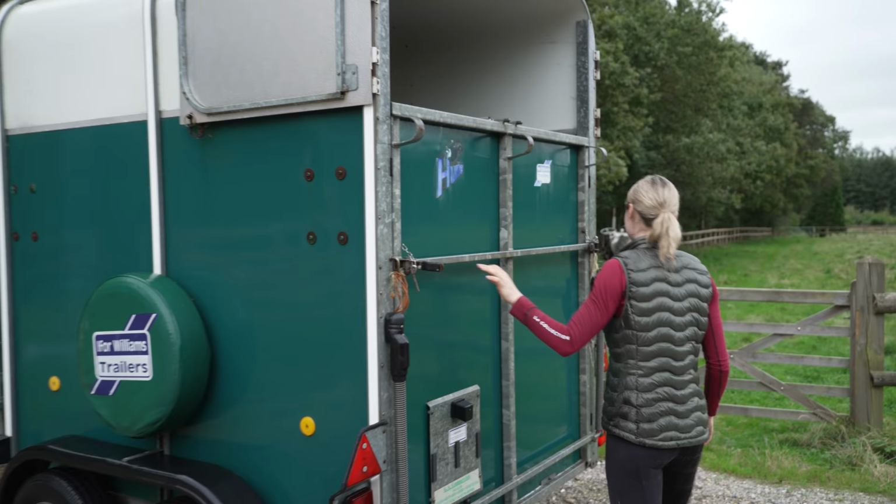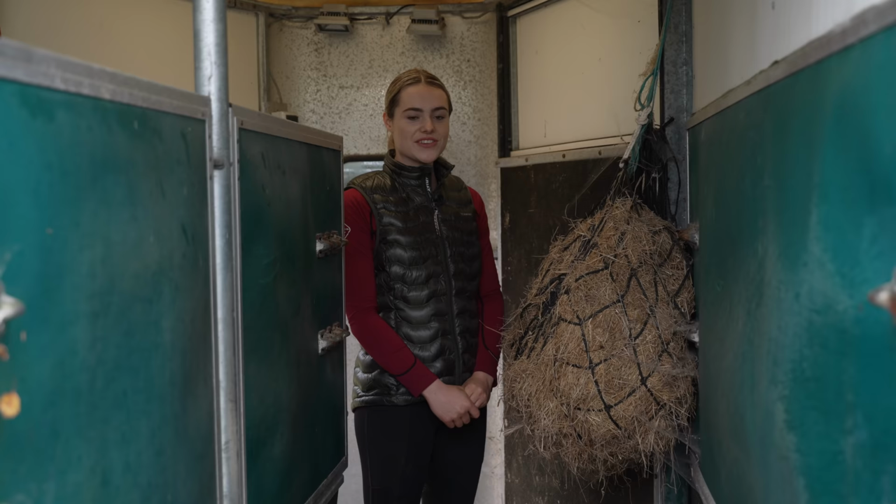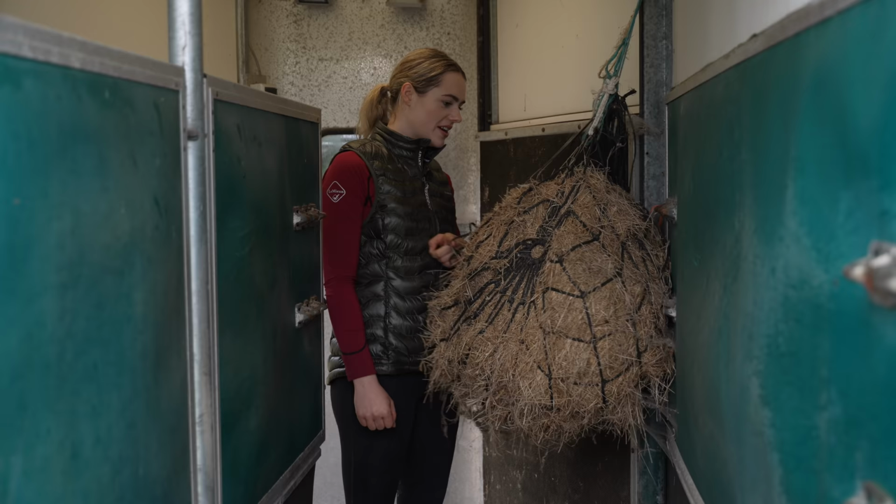Okay. Big reveal. Oh my goodness. What is in here? So here we have a haylage net. I don't know how old it is, and I probably don't really want to know what it is infested with, because I can see a few spiders here and there.